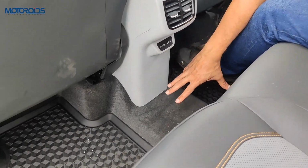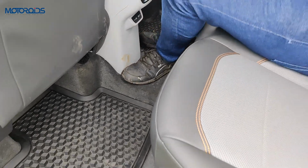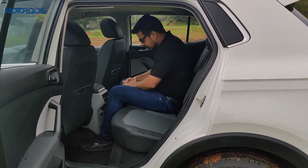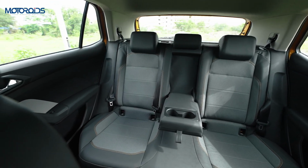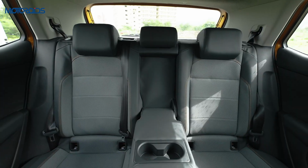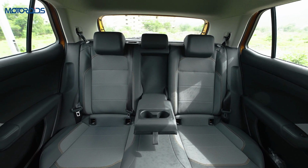And the hump here is not too big, so the person sitting here in the middle can use this space for short to medium journeys. Although this being the narrowest car in this segment means that 3 well-built people cannot sit shoulder to shoulder for too long, and it would be a bit of a squeeze. So this space is best used only for short journeys. But what I can tell you is that these are very well contoured, very well designed seats.